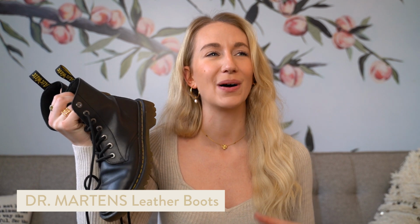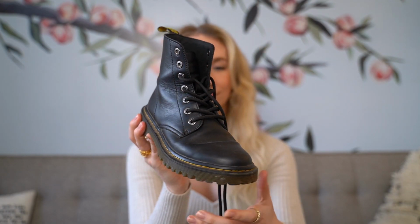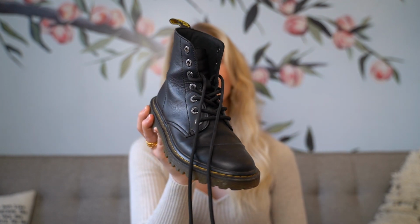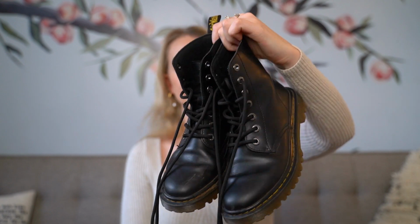I have seen this pair in a lot of fall and winter boot collection videos, and they are a bit of a Marmite product when it comes to cold winter, because I do not suggest Doc Martens for the dead of winter. You're gonna freeze your feet off, but they are absolutely such an awesome kind of boot to have, especially in the fall and on those winter days where you know you're not gonna be trekking through any slush or big piles of snow. I really love the combat appeal of them.